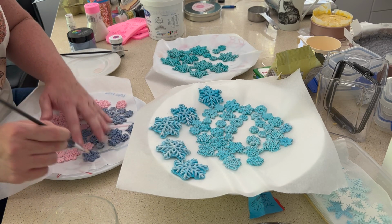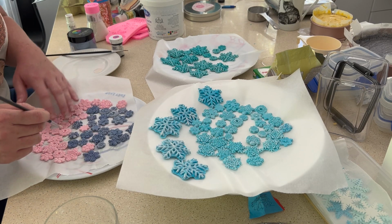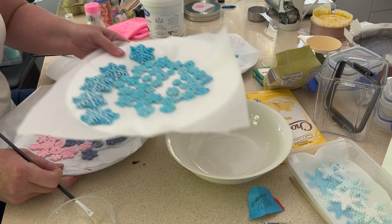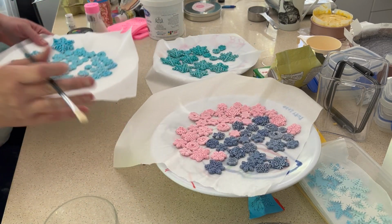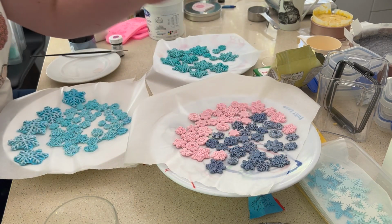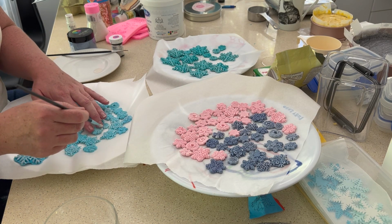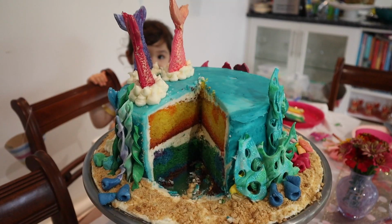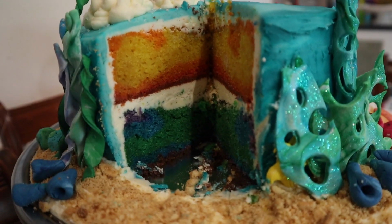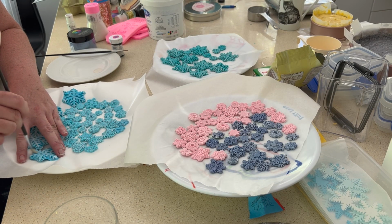These have actually solidified beautifully. This is the best outcome I've ever had using gum paste. To be fair, I've only ever done it with Ruby's, let's call it 4th birthday party, where I made her mermaid cake. Oh, that one's still a bit dusty. And those mermaids, because it's the height of summer when her actual birthday is, and we're really only just kind of warming up, they were all pretty soft.